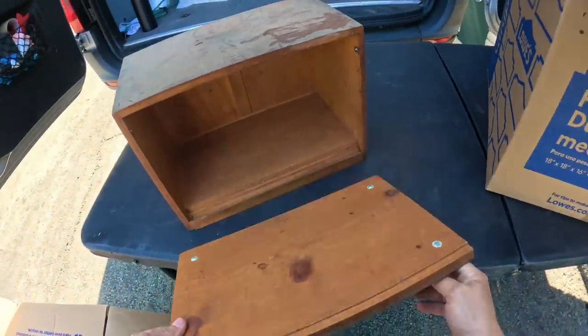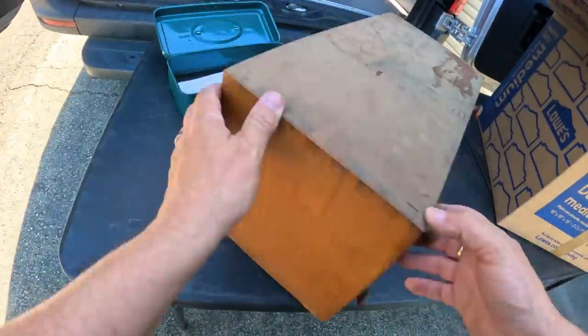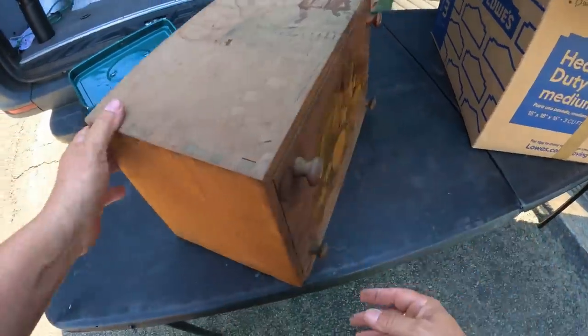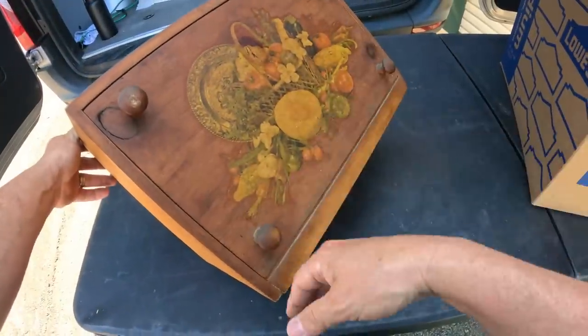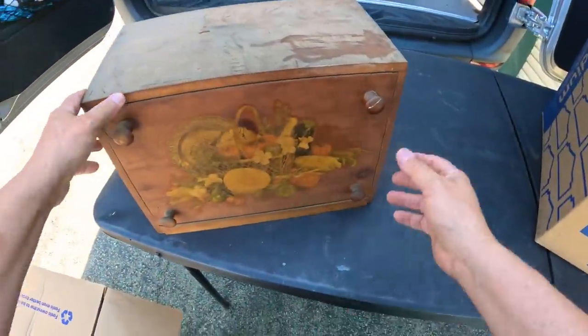All right, there's the bread box, and that's a vintage piece. Value? I don't know, guys. It's got nice woodwork on it. It's a decal right there, like a transfer, but I don't know. I think I'm just going to take that to Stockton. I feel like it deserves better, though.